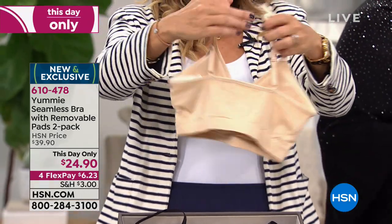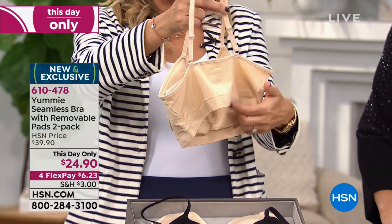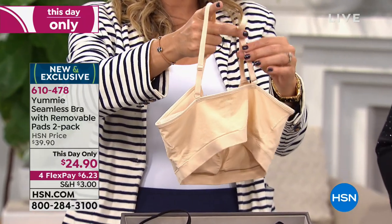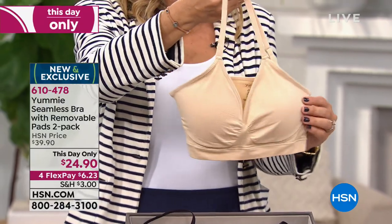It's seamless. It's engineered to hold up the girls to a good degree. You have this wide back over here, so you're not going to have any bra bulge. There are no closures. You have the adjustable straps, and I love that these straps aren't going to dig into you. And I love the touch and the feel of this fabric. Yeah, it does feel so sumptuous.